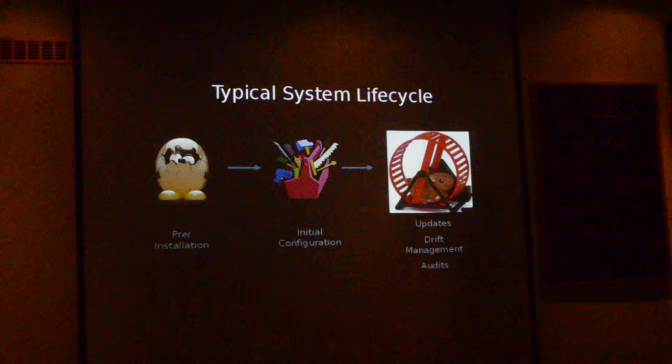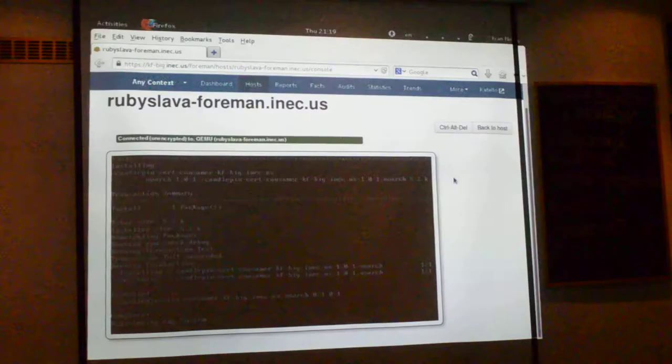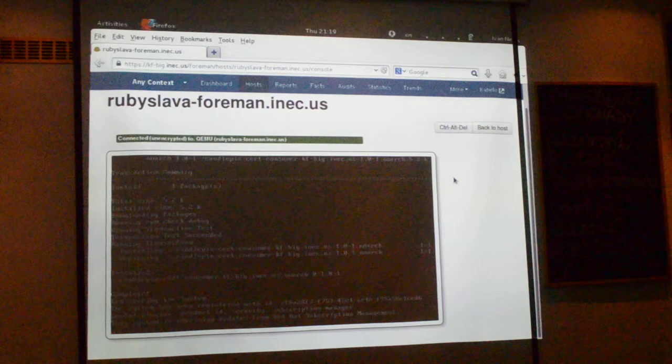I will now get into the architecture that we have in Foreman, and I will basically describe what happened when I hit the button there. So we see the system is still being provisioned. What will happen now? Probably the reboot of the machine.